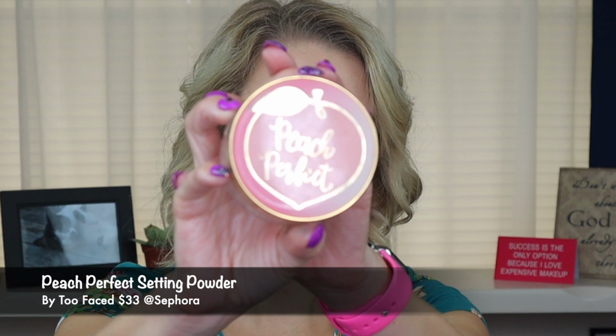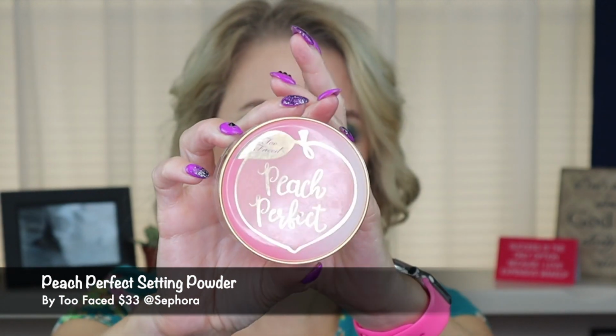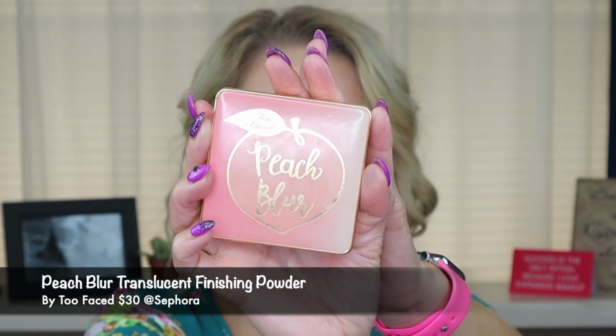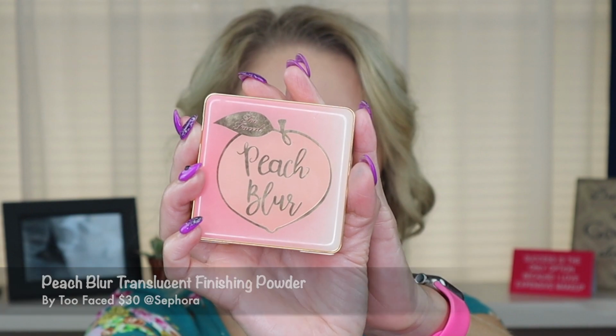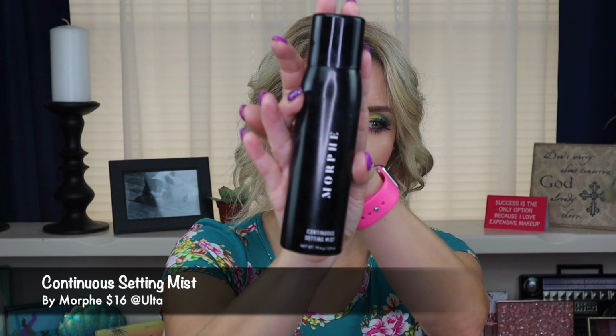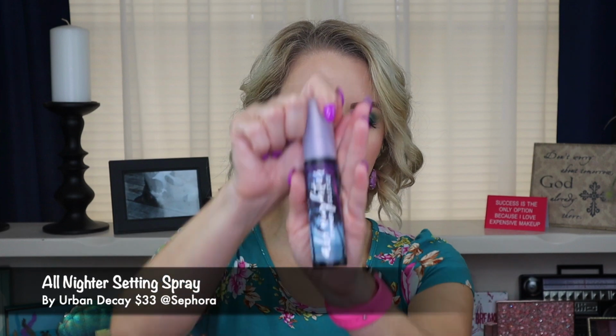To set my T-zone and under eye area, I will be going in with the Too Faced Peach Perfect Setting Powder. And to set the perimeters of my face, I will be using the Too Faced Peach Blur Translucent Finishing Powder. For all of the foundation reviews, I will be using a damp makeup sponge. For setting spray, I'll be using the Morphe Continuous Setting Mist. And I will also be using the Urban Decay All Nighter once I have finished my entire face of makeup.